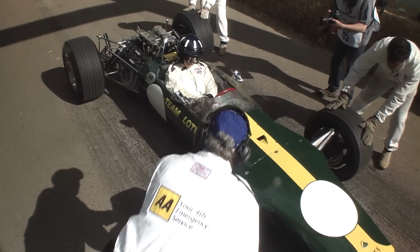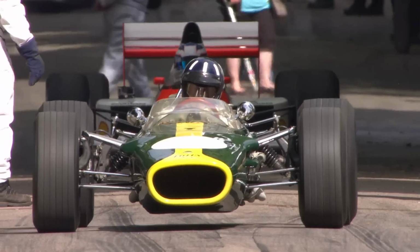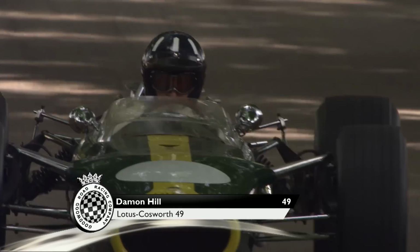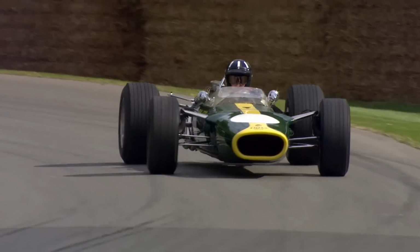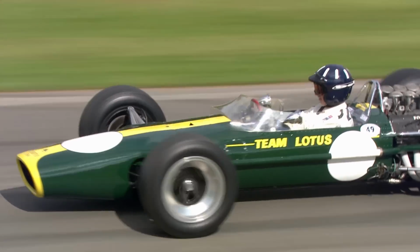Damon Hill on the line in the Lotus 49 DFV with those distinctive London Rowing Club helmet colours. Damon himself, a world champion, of course, with Williams in 1996. And here he is in the car that his father and his father's teammate Jim Clark used to such devastating effect in 1967, opening the floodgates to 155 victories for the 3-litre Cosworth DFV engine.